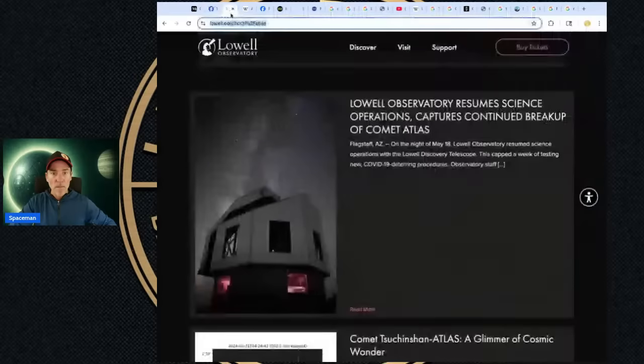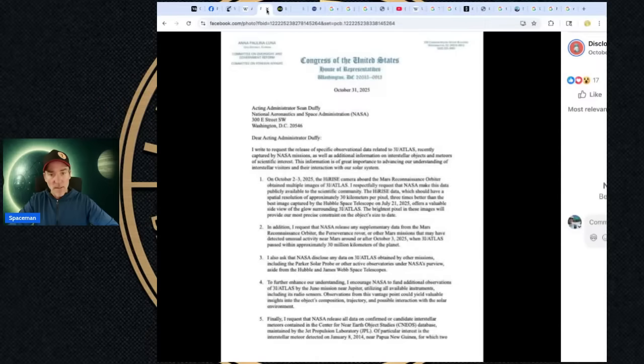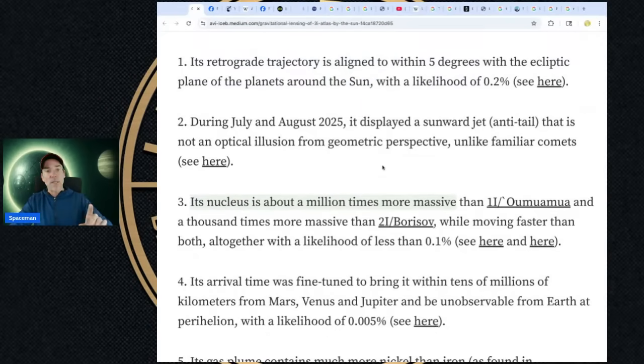I think it's very important to take note that Congresswoman Anna Paulina Luna has written, I think, 2 letters now to NASA, and the second one just a couple of days ago, saying, where's the data on 3I Atlas? Give us the data. And this is the letter right here. We'll get back to that in just a minute, but let's look at the 9 different anomalies that we have now. Its retrograde trajectory is aligned within 5 degrees with the ecliptic plane of the planets around the sun.